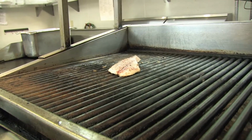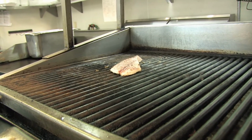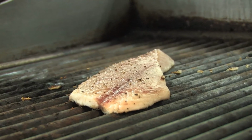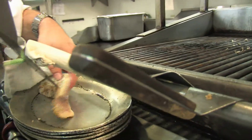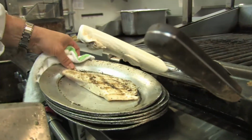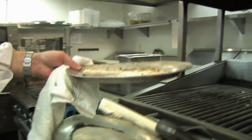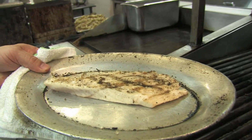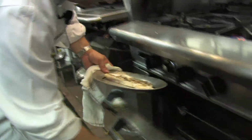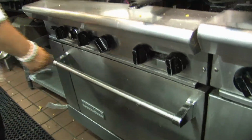We're probably going to let that go for a minute and a half on each side, and then we're going to put it on a small plate and put it in the oven to finish while we saute the rest of the fish. The oven is 350 degrees, and we'll leave it in there just a couple minutes. Again, this fish is a very white, flaky fish. It's thin, and it does not want to be overcooked. It shouldn't be undercooked and raw in the middle, but it shouldn't be hammered.